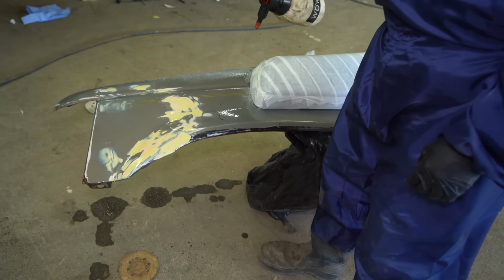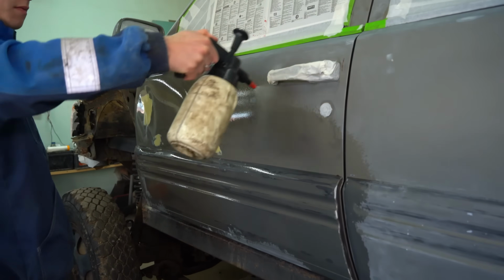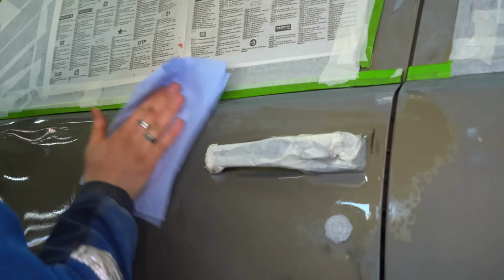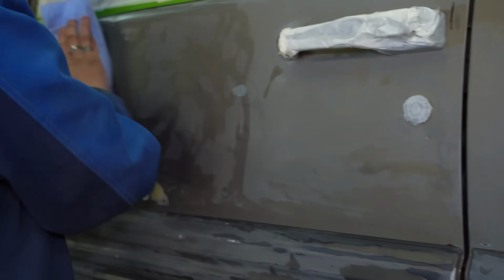Panel wipe and degrease. Wipe, inspect, repeat. Roof and sides included. No dust and no oils. A tack cloth takes the last fines before color.